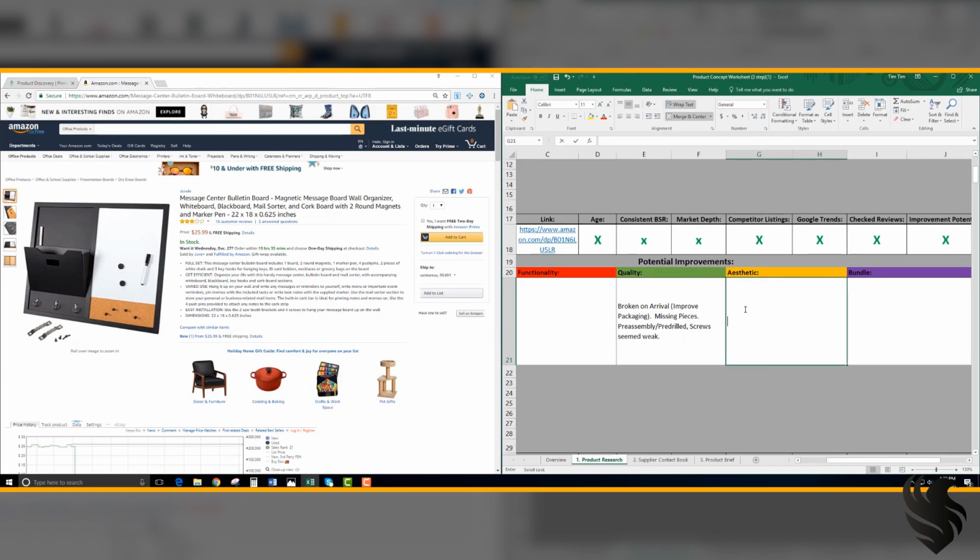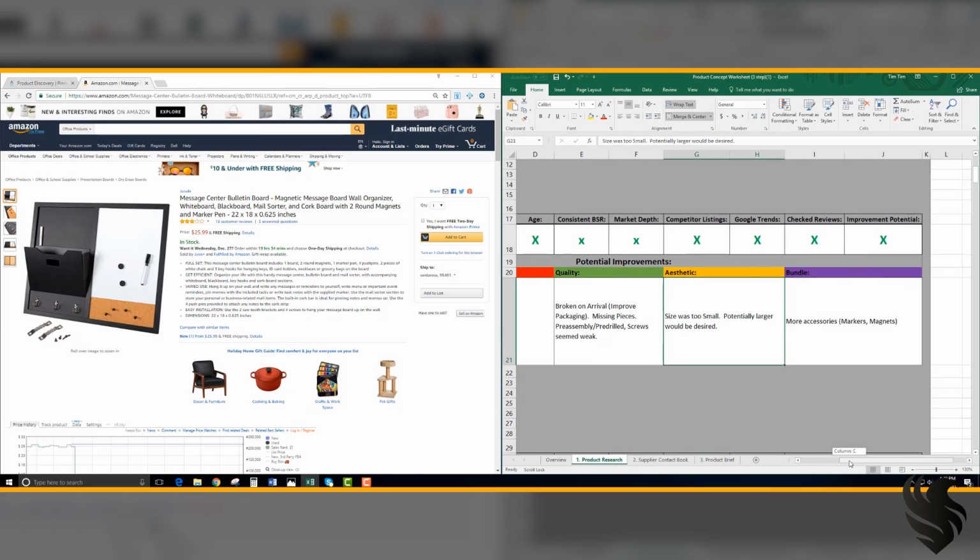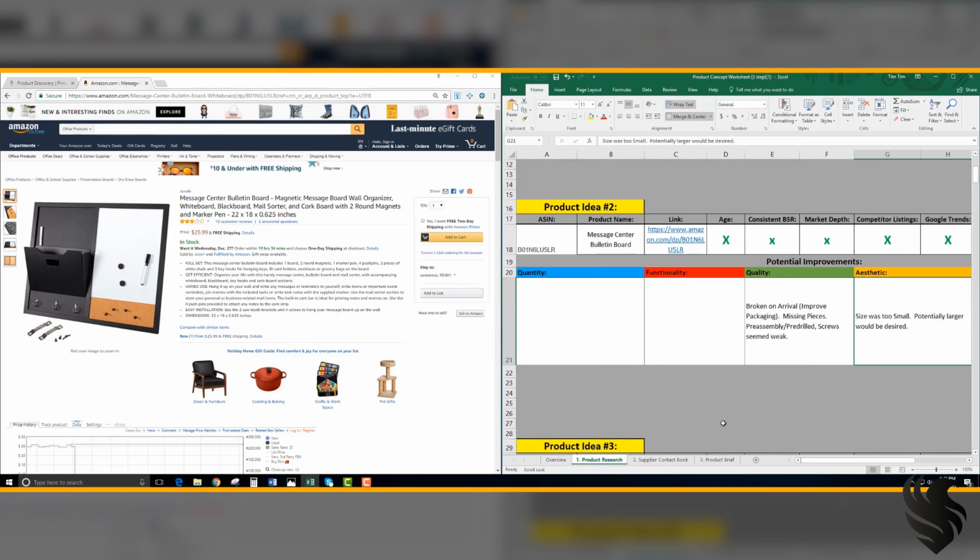Now, in regards to aesthetic, there were people who were complaining about how small it was. So, size is too small. Potentially larger would be desired. Now, bundle. I could see maybe adding a few more magnets, a few more markers, something along the lines of that. So, more accessories, markers, magnets.